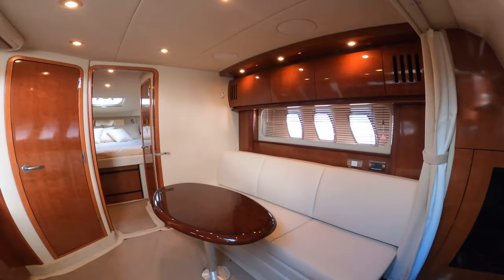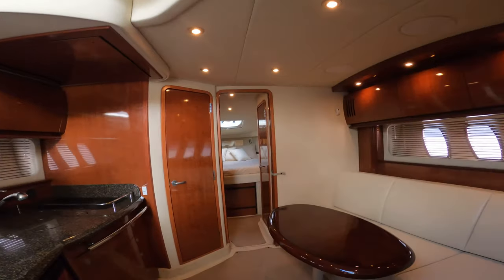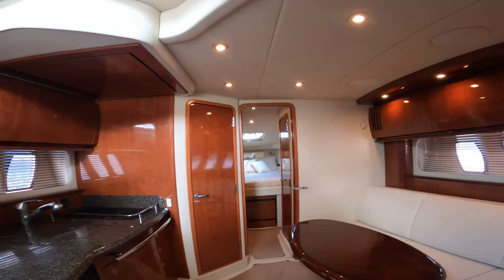lovely saloon area just here with storage lockers up the top, and as I mentioned before, that is actually a TV which drops down. So wonderful place for a few people to pop down and watch a movie over the evening, or send the kids down and get them out of the way.